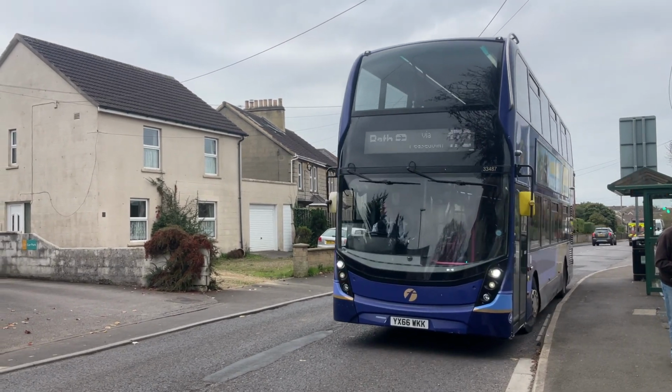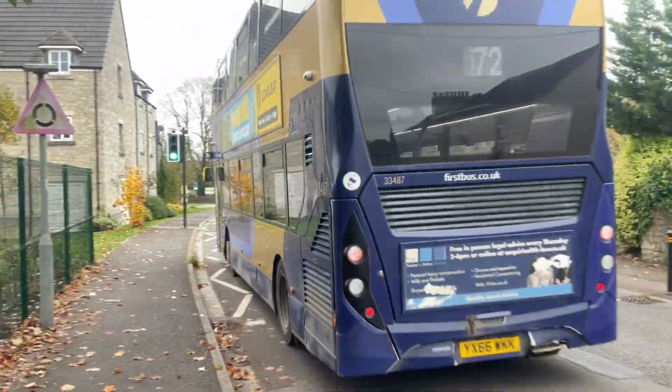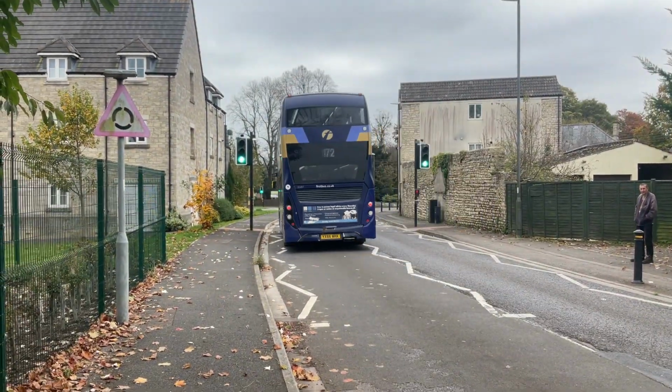Suburban Enviro 400 MMC leaving Paulton on its way to Bath via Midsomer Norton, Radstock and Peasedown St John.